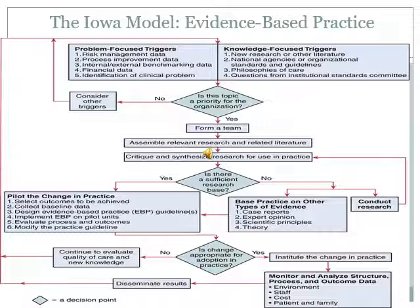In the next step in this model, we gather or assemble and analyze the research related to the desired practice change. This includes formulating a good research question using the PICOT method and conducting a literature search looking for related research studies. The other step is to critique and synthesize the research discovered during the literature search. This includes reviewing the research to determine if the change is scientifically sound.